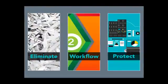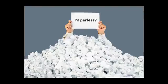And so I'm going to talk about going paperless, but I'm going to talk about it from 3 main perspectives. The first is how you eliminate paper. So let's just work on the assumption that we have some paper that we want to get rid of. How do you do that? The second is how do you design a paperless workflow? And then the third area I want to focus on is how do you protect your electronic documents? How do you keep your paperless documents safe and secure?